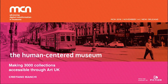The bit in the middle, which is our content collections management system, is the one that took this entire bulk of material and made it accessible and publishable online. And then there are a number of outcomes on the other side. Of course, the main outcome at the moment is ART UK, the public website. We will look at it in a minute.